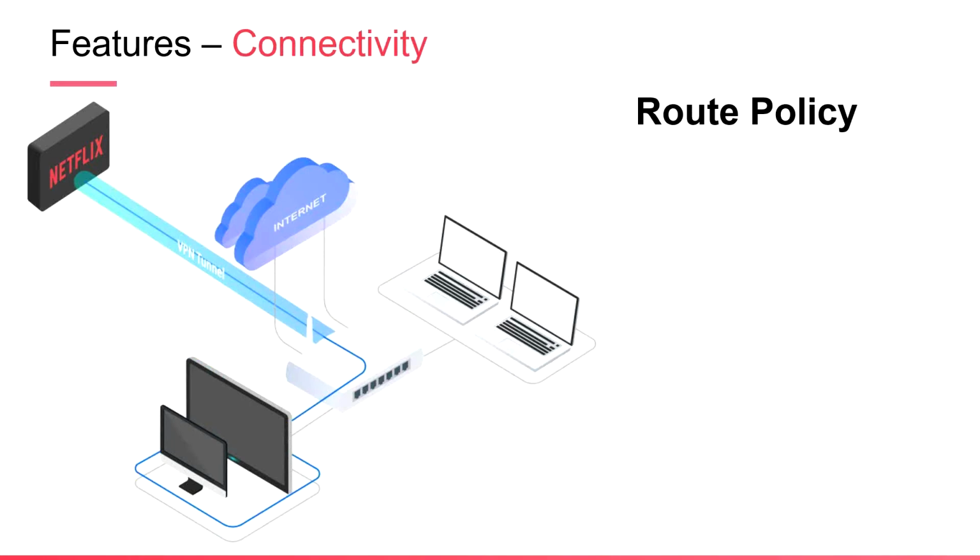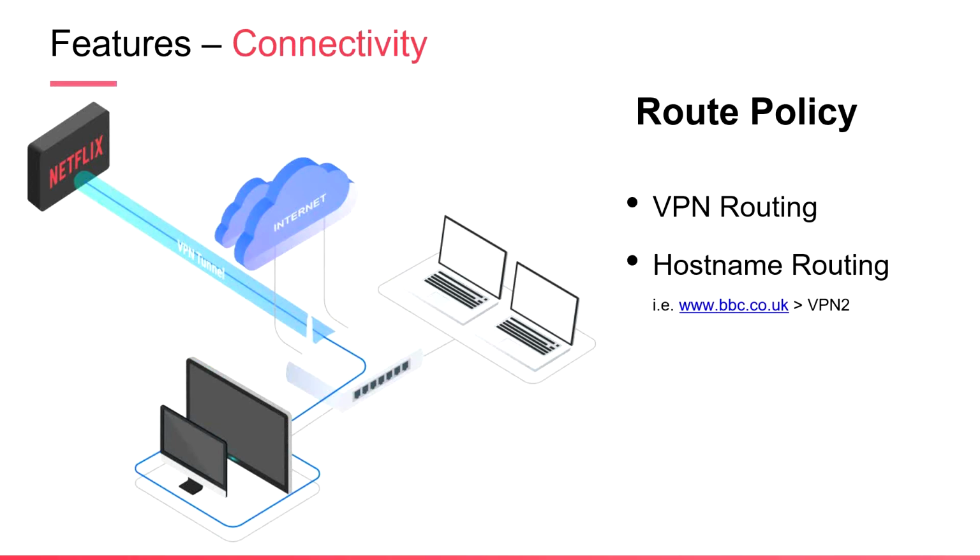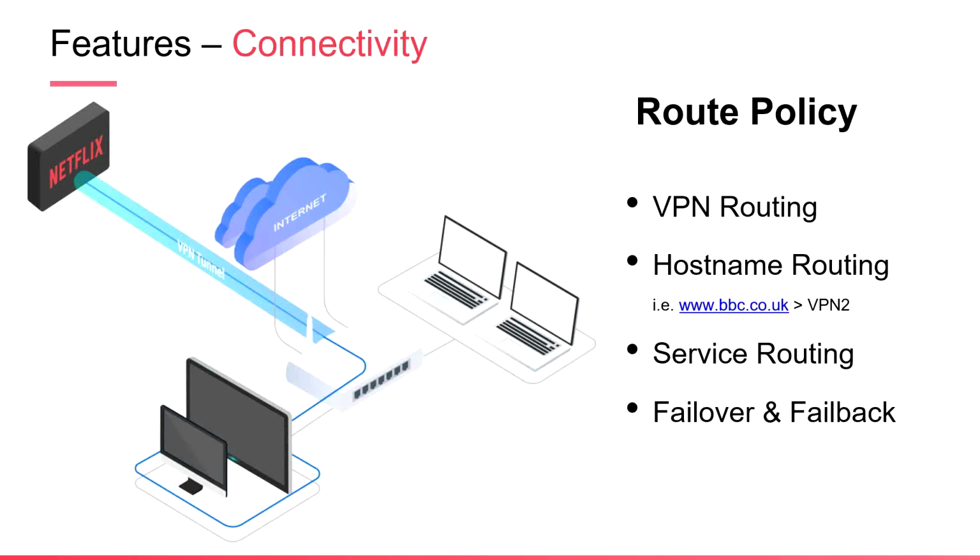Then we have policy-based routing, which gives you full control of how and where traffic is routed outbound. With this, you can route select traffic through VPN tunnels, either to other routers or VPN services. You can lock specified websites to a single WAN interface, or route that through a VPN too. You can send services like DNS through a set WAN or to an alternative gateway on your LAN. And we can set up complex failover rules.